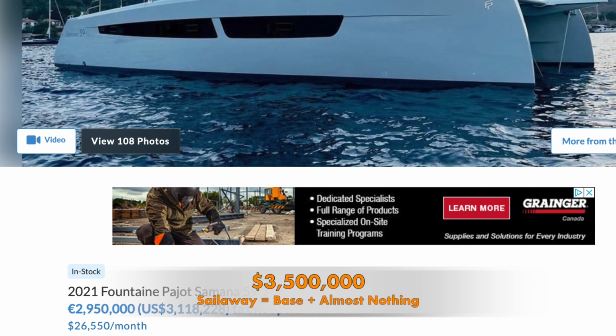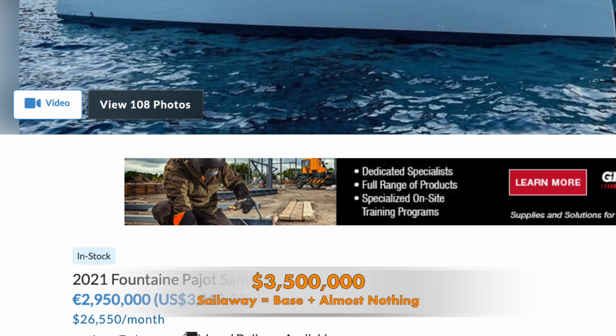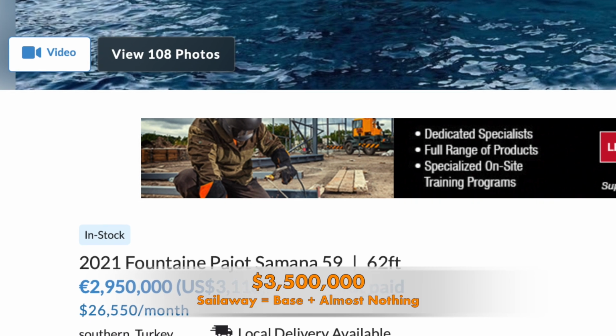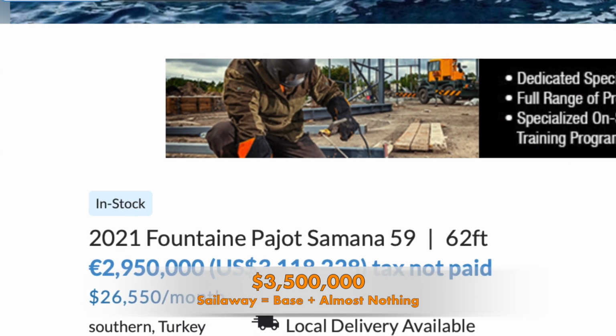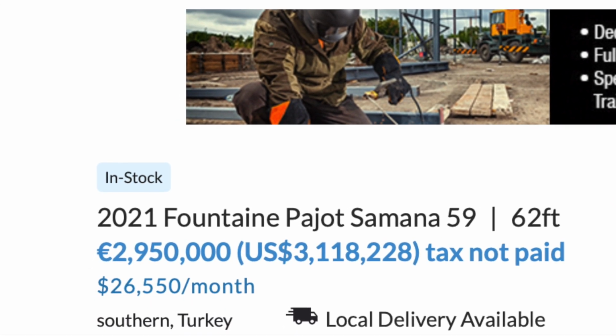Next is a 2021 Fountaine Pajot Samana 59. This is quite a vessel. We're looking at a 2-year-old vessel, 3.1 versus 3.5. Not a hope in Hades. There is no comparison between these vessels. The Exquisite is at least 30%, if not 50% more vessel for almost the same money.